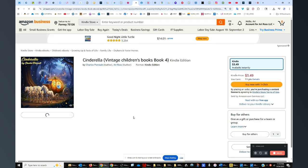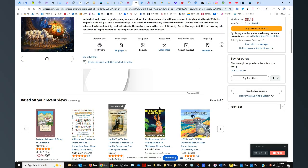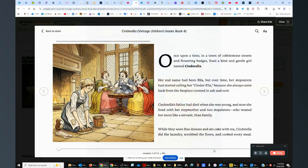Let's see if we can show at least one image. Yeah, I probably should show one image. Let's see. There we go. There's one of them. That's great. The three sisters. And then it took so many tries.